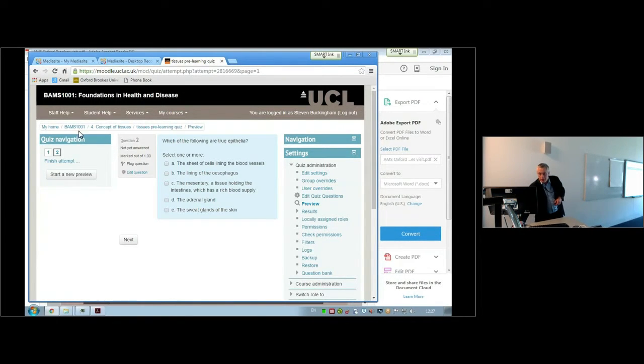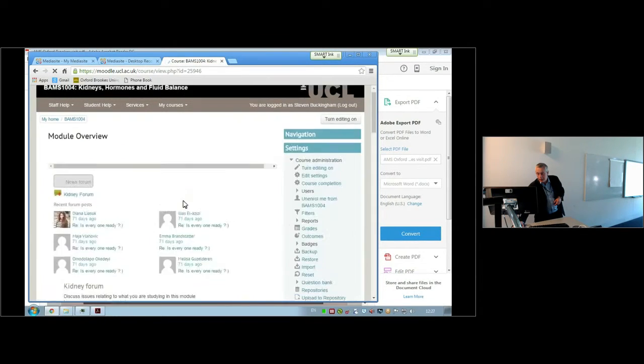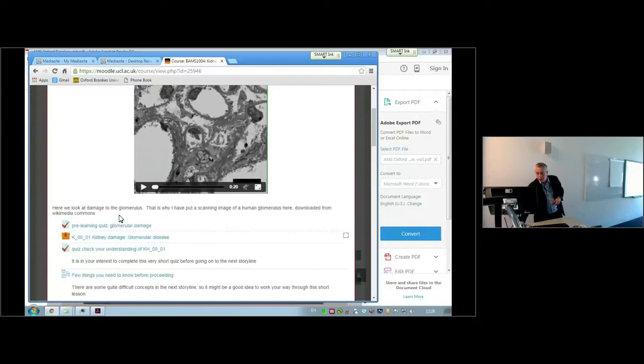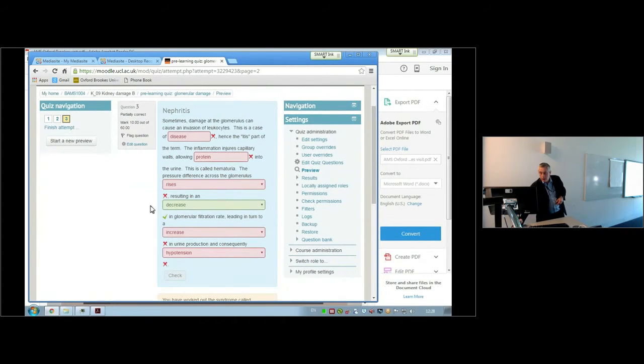We sometimes do something a little bit more complicated. If you look at this, this is an example from our kidneys module. It's an example of how we can link what they've done before, so their existing knowledge, with what they're about to learn. So I'll just preview this question. I did this question earlier.